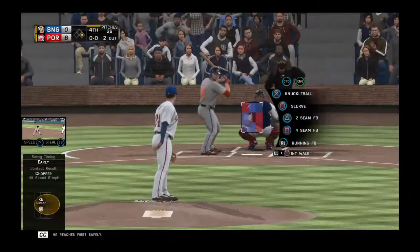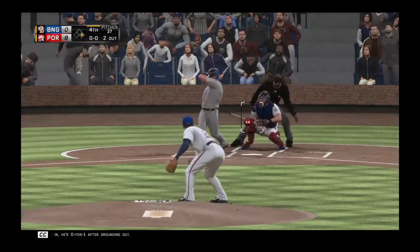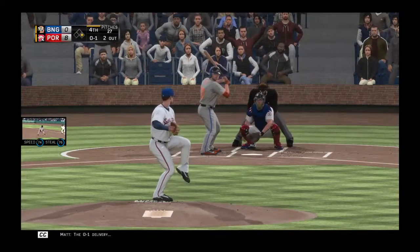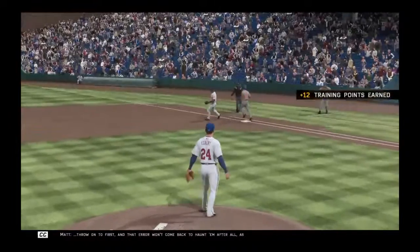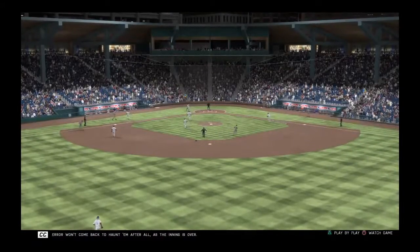Now batting, Dave Lee stands in. He's 0 for 1 after grounding out. Sends that one out of play for strike 1. The 0-1 delivery. Sent on the ground out to second. He's got it. Throw on to first, and that error won't come back to haunt him after all as the inning is over. So it's no runs on no hits.